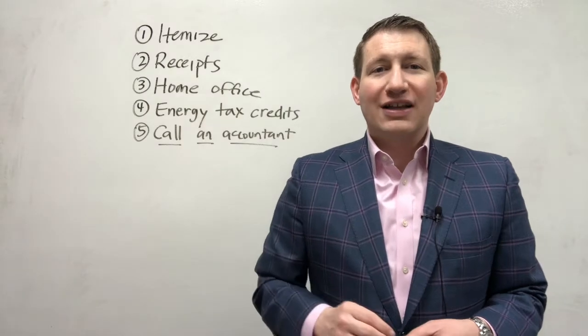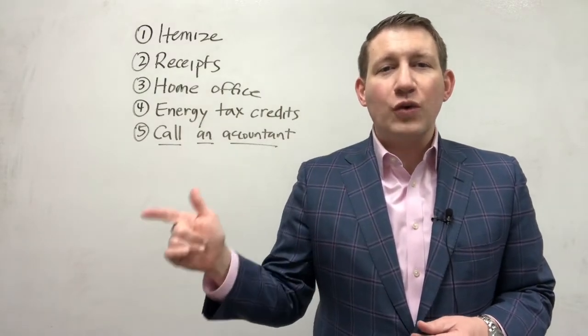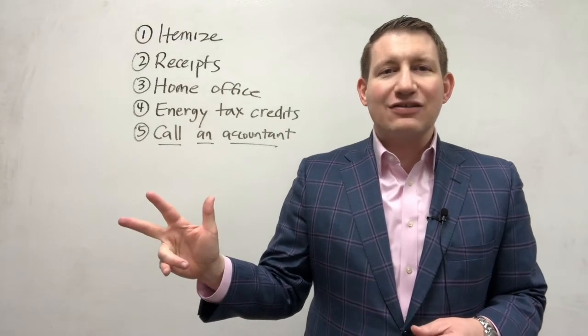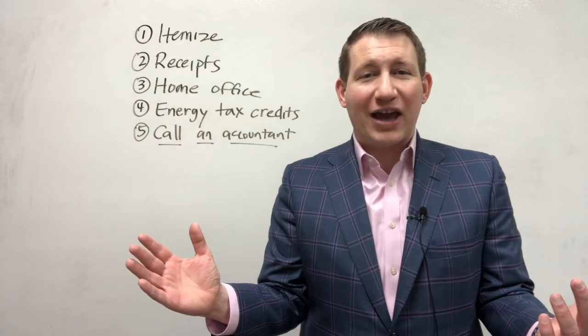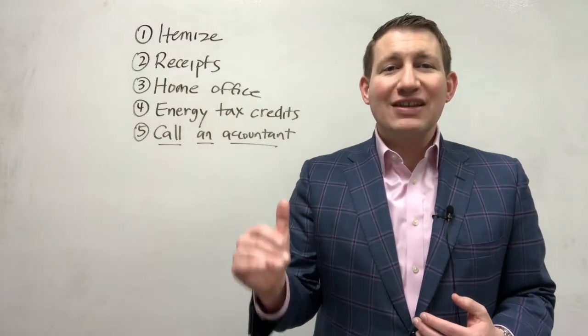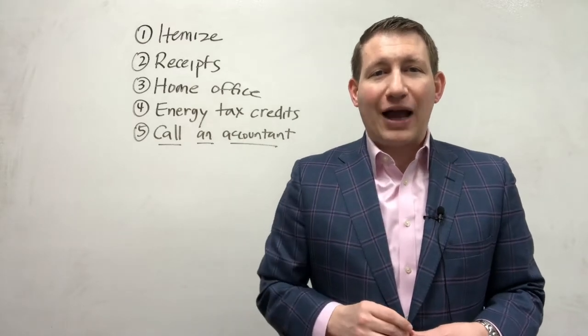Number 4, energy tax credits. So you want to think about if you're putting new doors on your home, new windows, a new HVAC system. If you're putting solar panels on, that's a little more extreme, but that's something we see a lot of around here. These are items you can deduct from your return if you're putting energy efficient items into your property.